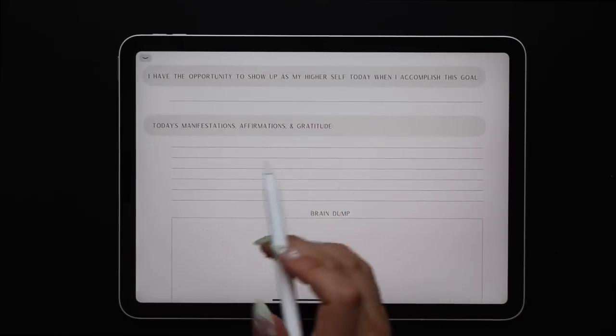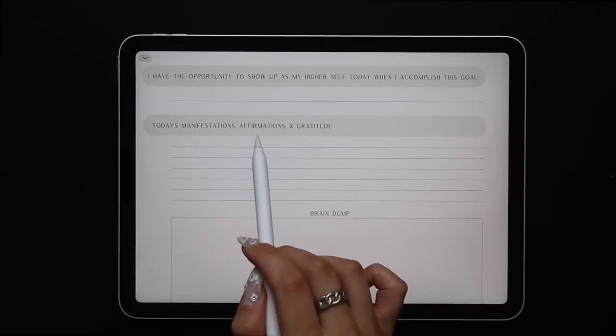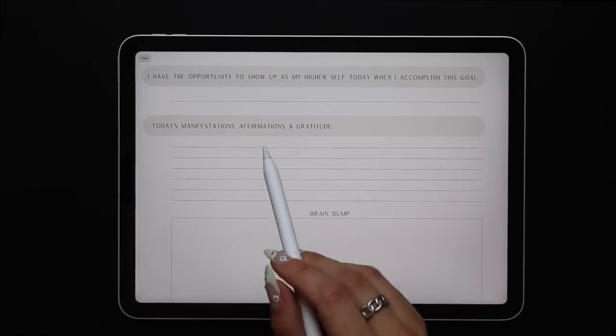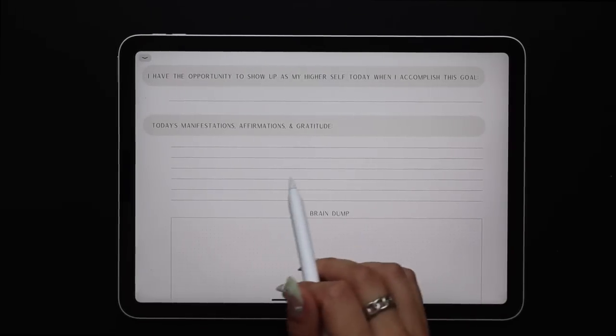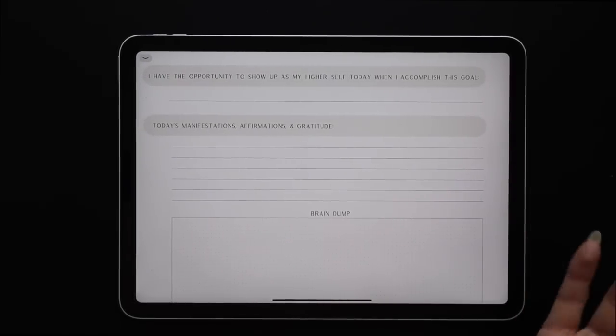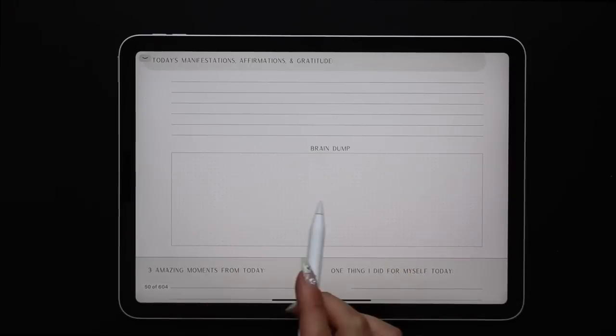And then underneath that, I have a section for you to write today's manifestations, affirmations, and gratitude. So what you're thankful for, what you're manifesting, and how you want to show up today as your higher self. I love having this here in the morning. It's such a great way to tap into your power first thing in the morning. And then a brain dump section.